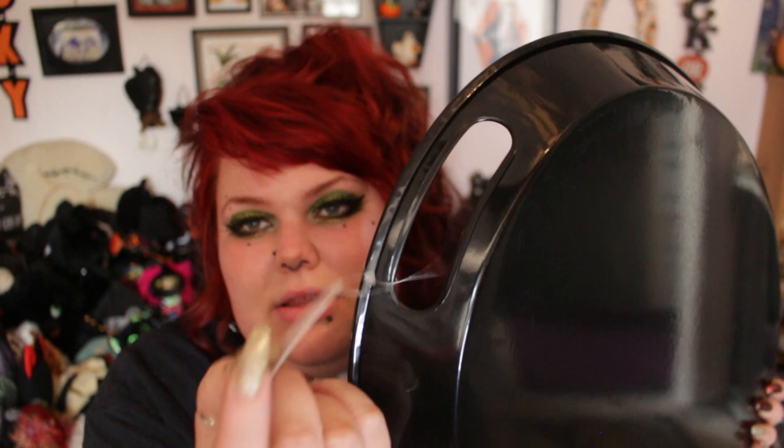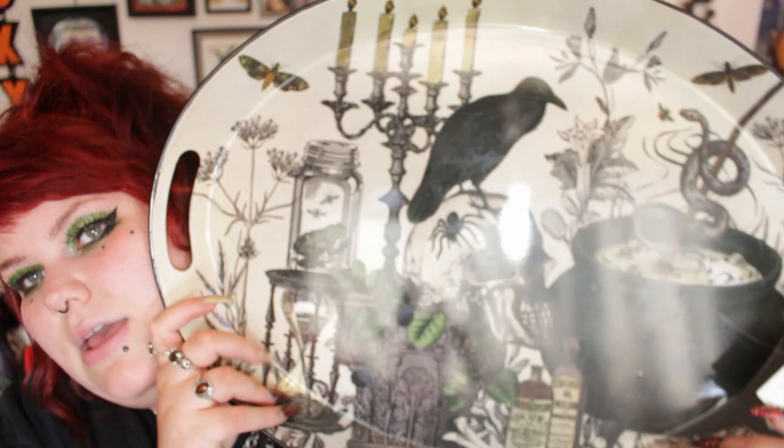Oh my goodness. I got this, and this also caused issues because it had this label on it that says primer design, made in New York. And this doesn't have a barcode on it either. So they had trouble finding the price, but this was $12.99 and it is a metal tin tray.